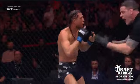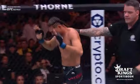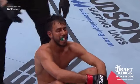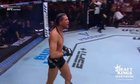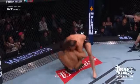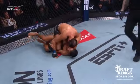Brian Ortega comes into the Lion's Den and beats Yair Rodriguez. Got it. Redemption for T-City by submission in round 3. Welcome back, Brian Ortega. Look at this trip. He gets the underhook, controls it, makes it look easy. Floors him, goes straight to mount, and then straight to an elbow.